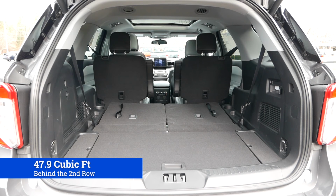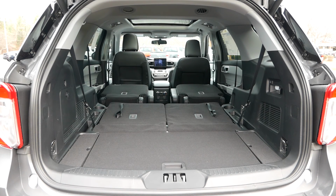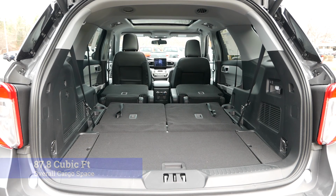So if you are using the Explorer as just a 2-row crossover or SUV, you have plenty of room for all your items if you are going to the mountains to ski and snowboard, or maybe you're just going on a longer road trip with the family. And then finally, with the second row seats folded, you're looking at close to 88 cubic feet of room. So that will actually outclass a lot of 3-row crossovers and SUVs in this market and price range.